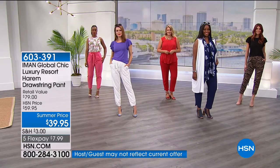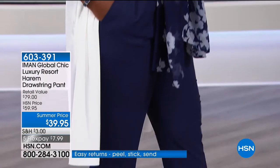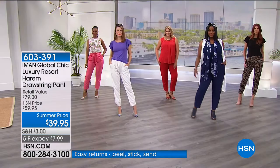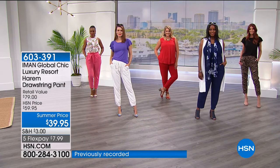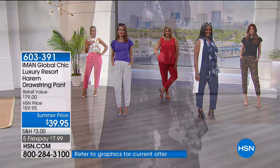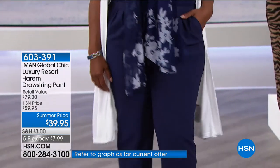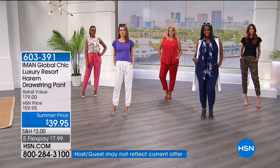Like the knockout maxi works back with the cardigan. That cardigan will work back with this pant that works back with the tank that we just talked about. But I love how she's wearing it with the long duster and a scarf. Look how great that is. That's even office appropriate. And we do have matching scarves on hsn.com that match back to our today's special.